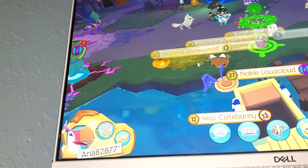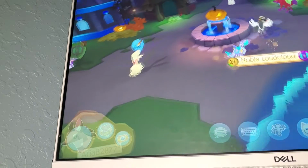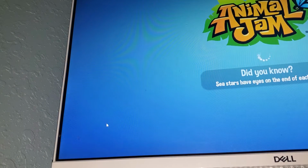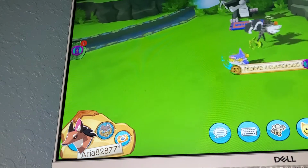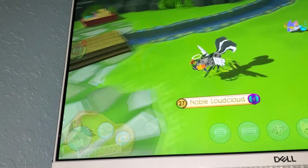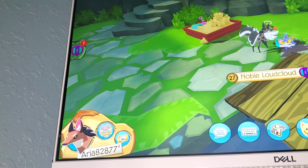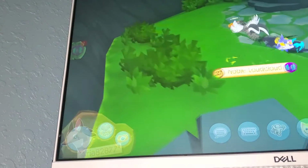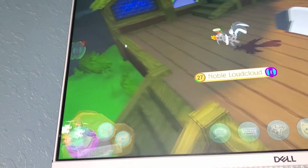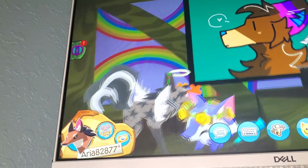So now that I'm changing my animal, I'm gonna go to my den and show you a tour of that, cause fun. So here is my hot tub, my dragon. Wait a second, let me just fix my mouse pad. Okay, here is my sandbox. Where's my slide? I took that down because I didn't like it. Here's the entrance, here's my living room. Here's a picture my sister drew.